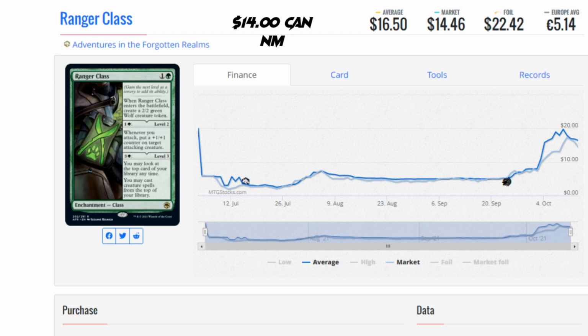Now our next card up is going to be Ranger Class. Again, Adventures in the Forgotten Realms. This card is all over Arena. I'm seeing it a lot of the time. It's selling well locally at the stores as well as on online platforms. You can have this card for $14 Canadian near mint. The average is $16.50. The market is $14.46. And the foil is $22.42. Now, the European average is €5.14 to get that card.